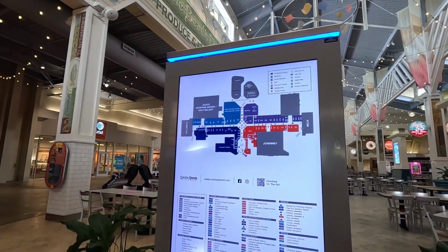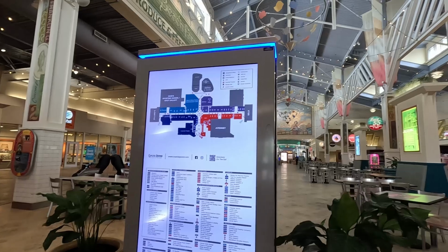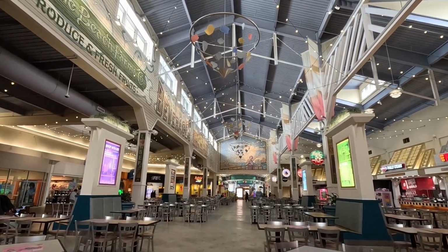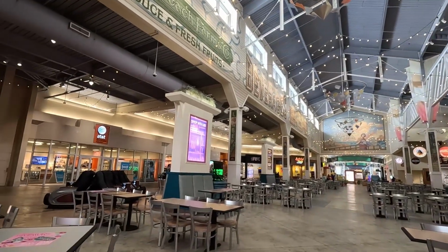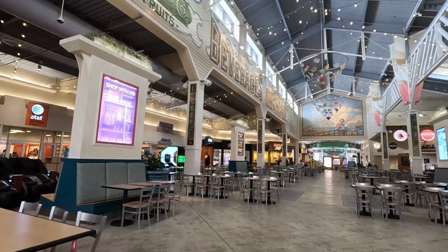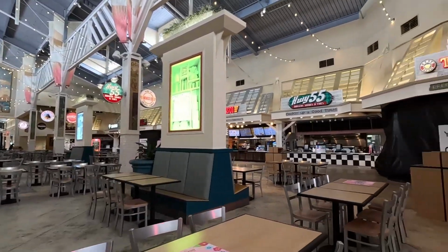So here is an overview of the mall. You get the map, you get all the stores. I know you probably can't read this, but you can look this up online if you'd like to see it. And then I actually love this food court area. It's really pretty. It's so well decorated, so well done. And then you've got an AT&T store, a Claire's, Lids, and Adobe Flats is brand new. So we're gonna go take a look at that. I promised you some new stuff.